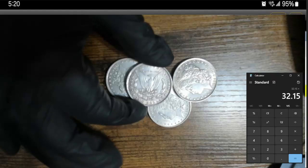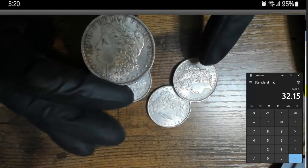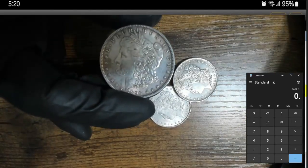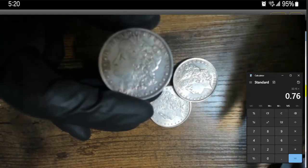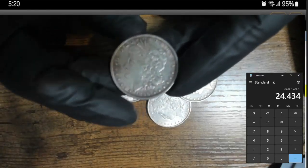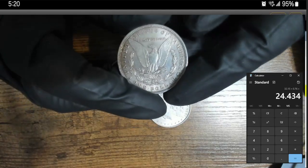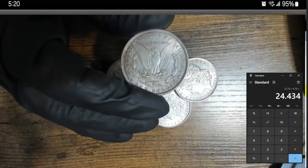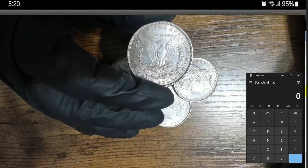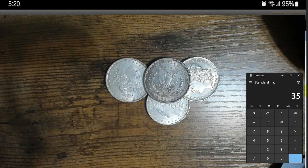Next up, we have the Morgan Silver Dollar. Now, this here is a constitutional dollar. We have 4 of them here. As you can see, I have spot on the calculator. We're going to multiply that by 0.76 because that's going to give you a count for a little bit of wear. So each one of these melt for about $24.43. However, to buy one, if you're wanting to stack silver at the cheapest rate, this might not be the way to go because they're going to cost you at or about $35 each. Now that is a healthy premium.